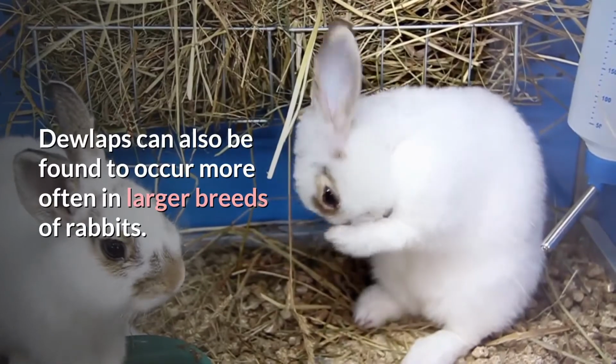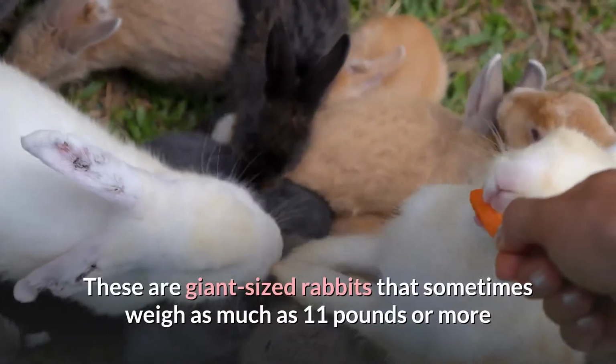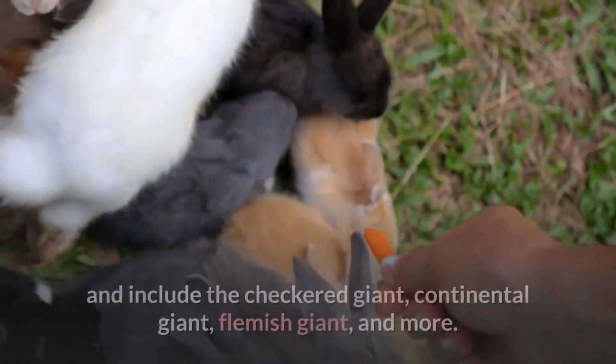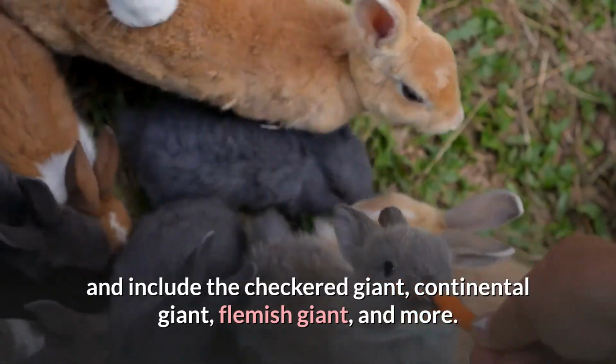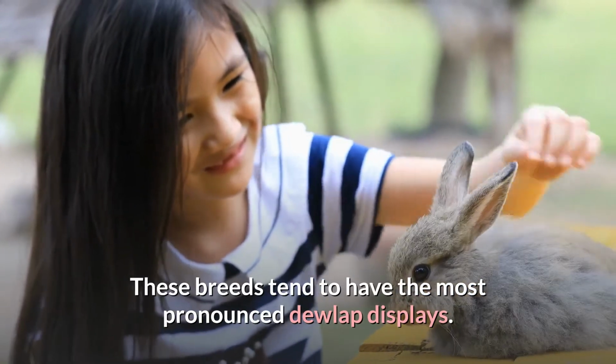Dewlaps can also be found to occur more often in larger breeds of rabbits. These are giant-sized rabbits that sometimes weigh as much as 11 pounds or more and include the Checkered Giant, Continental Giant, Flemish Giant, and more. These breeds tend to have the most pronounced dewlap displays.